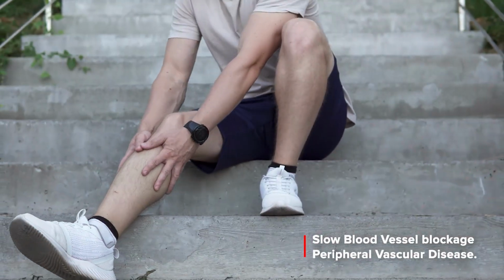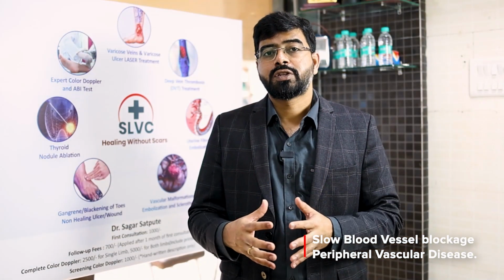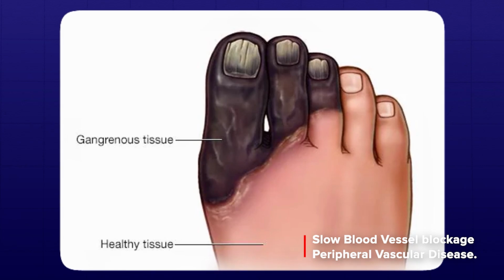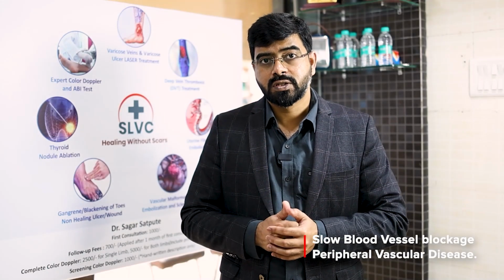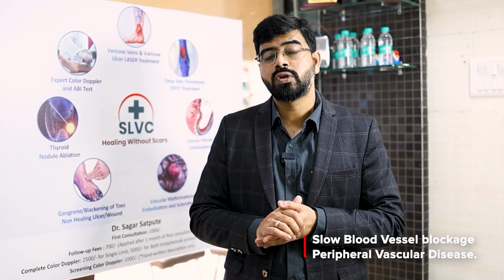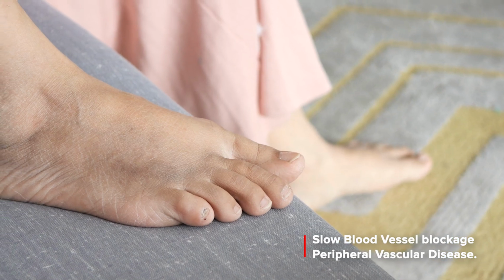We don't realize it in the early stage because the body develops collateral circulation, and in very late stages, the patient develops gangrene, that is the pre-amputation stage. At this stage, there is a possibility of amputation, that is cutting off the leg. So we all should know the symptoms of blood vessel blockages. We should identify them in the early stage.